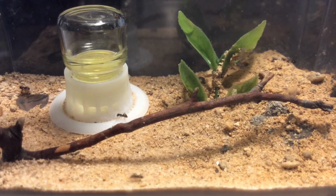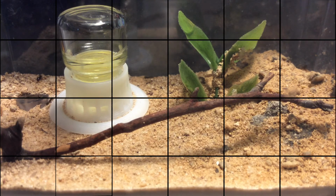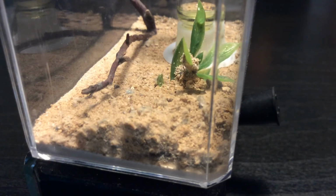So this is about 30 minutes later, and there's already 10 workers working on the sand mound. So you can see how many workers actually come up to the surface whenever there's something to do. And as you saw in the time lapses, once the workers came up from the bottom to the surface, they all started working on the sand mounds, and that just goes to show how many workers actually work on it.